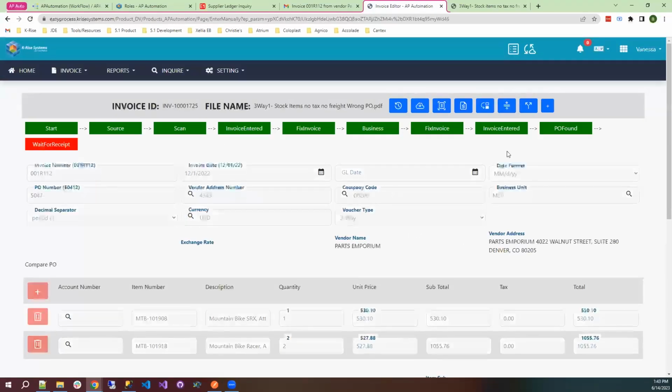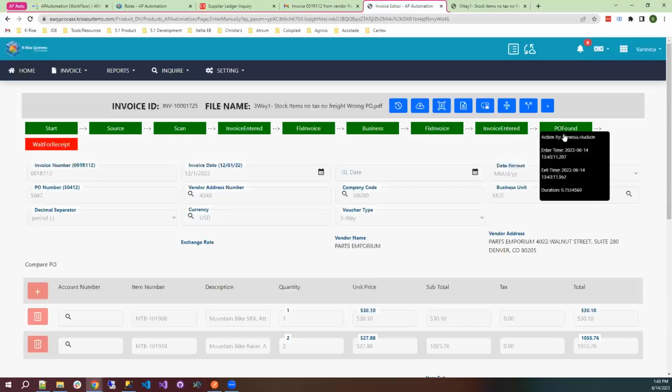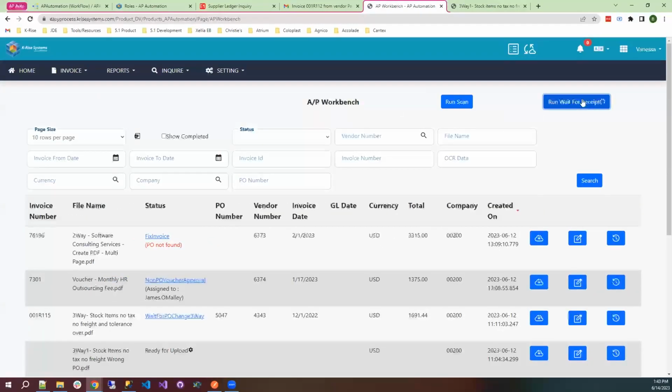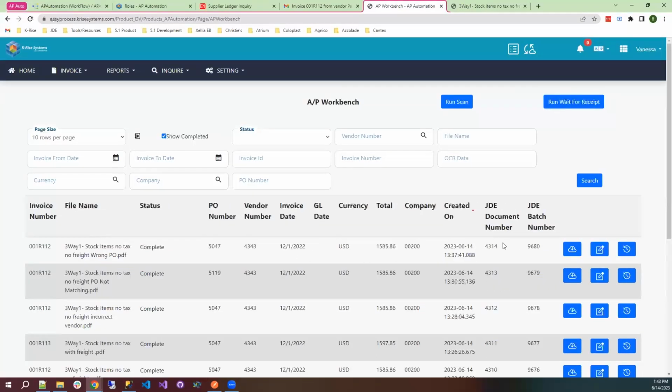Yep, and it passed validation, we can see. So the PO is found, and now it's waiting for receipt once again. So just to finish this one off, I will run that waiting for receipt job one more time. Oh, it looks like it already went through actually. So we can show completed, and we can see that this one is complete as well.